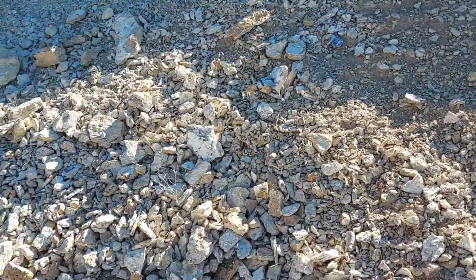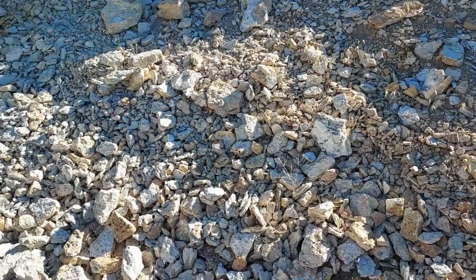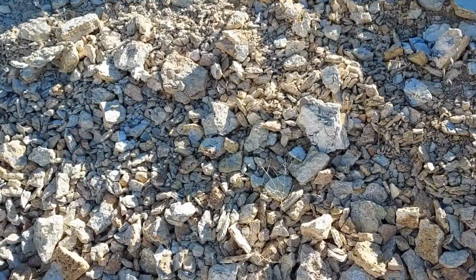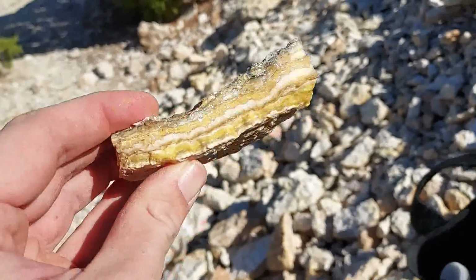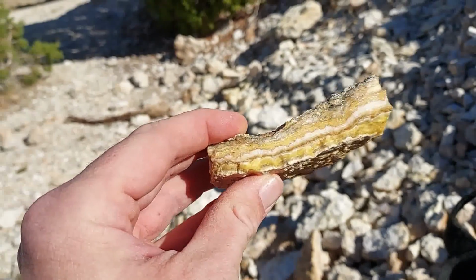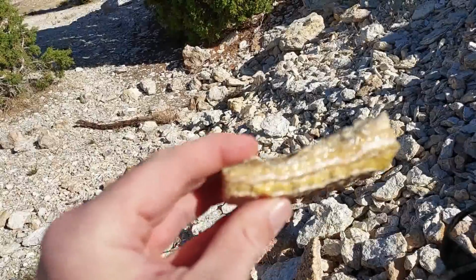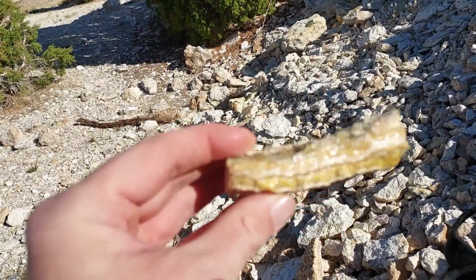Okay, I'm going to see if I can find some Jimmy-ish stuff in this pile. So here's what we've got going on here. This is very pretty stuff. I think I prefer the one with the reds and the purples in it, but I want to grab a few pieces of this to have a representation.